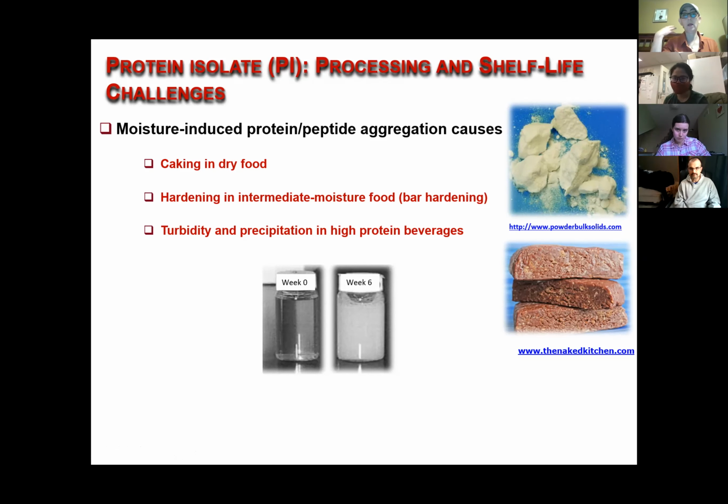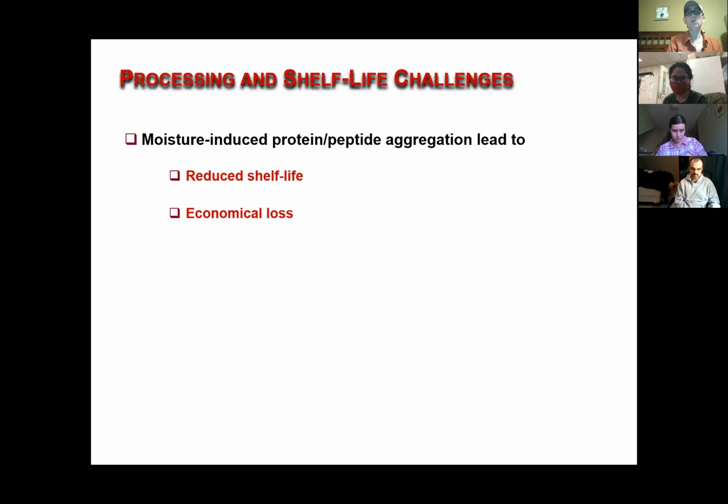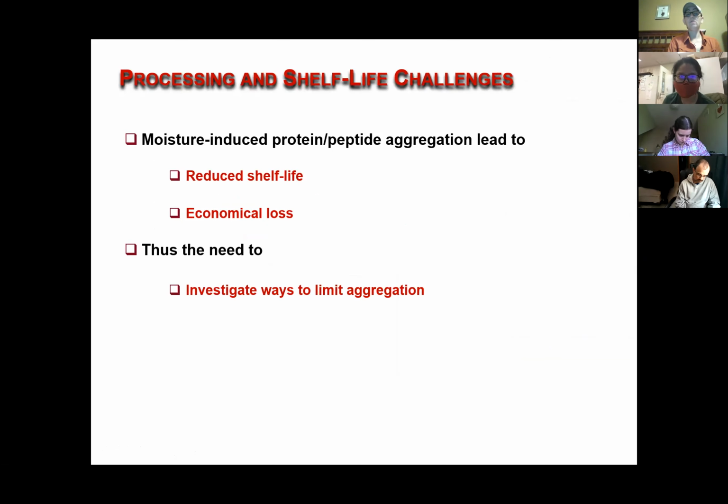So if you think that you want to modify and enhance functionality, you can still end up having issues in a final product. With these issues, you get reduced shelf life, and with reduced shelf life, you have economic loss. Therefore, there is a need to investigate other ways to limit aggregation.